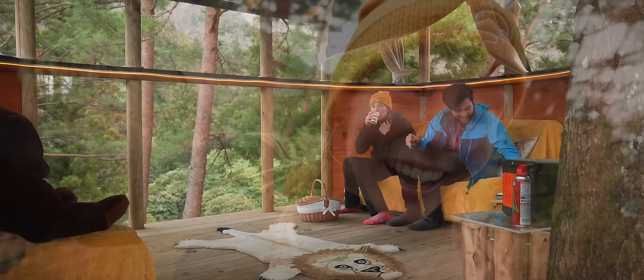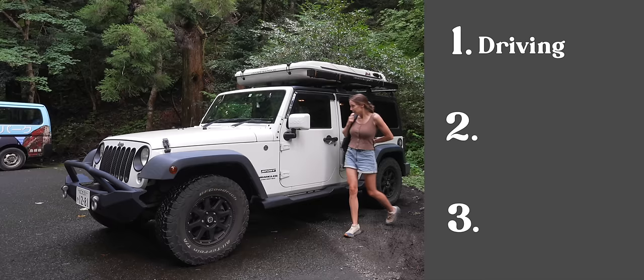So anyway, you have three options for how you can get to these places. The first option is driving. Of course, this is going to be 100% the easiest way to see this place, especially because some of the spots are just a little bit awkward to get to. And also the public transport, which I'll talk about in a sec, can be very time consuming because you wait for the bus and there's only a couple in a day or whatever. So driving is by far going to be the easiest.